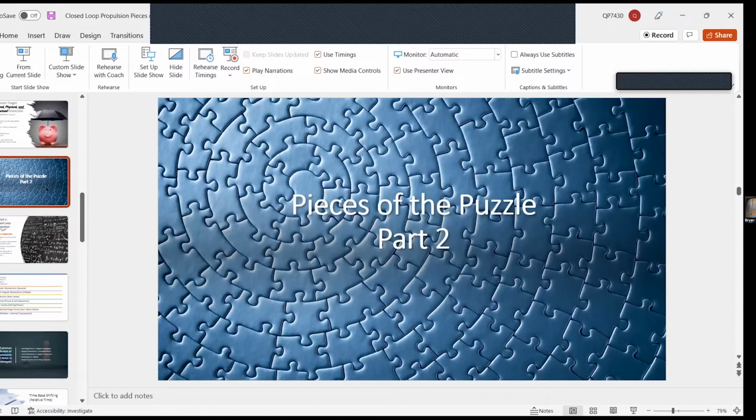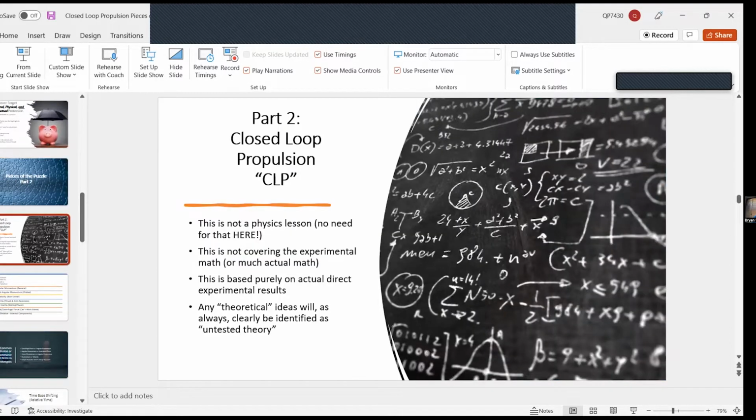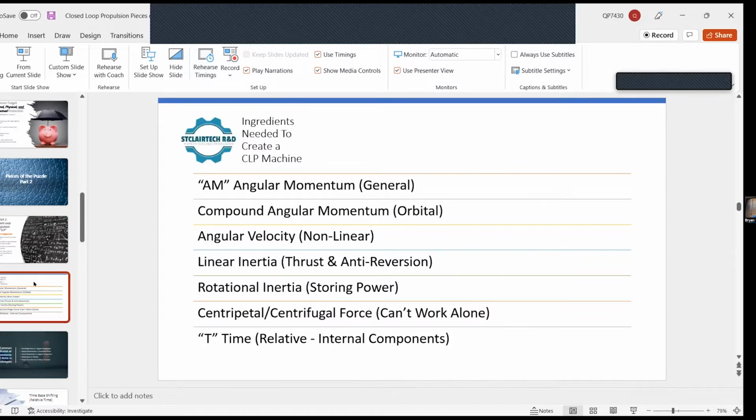So, pieces of the puzzle, part 2. Part 2 is closed loop propulsion, or CLP. I'm not here to give a physics lesson. Nobody here needs that. I'm not covering the experimental math or much actual math at all. This is based purely on actual direct experimental results, and anything theoretical will be identified very clearly as being an untested theory. So, the ingredients that we need to create a closed loop propulsion machine. Some of us know these ingredients quite well. AM, or angular momentum, is general, and it absolutely has to be within the machine.